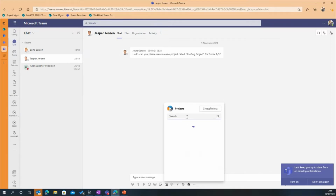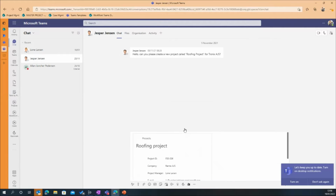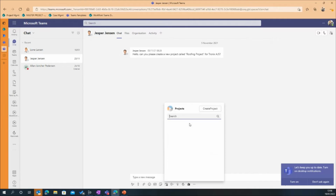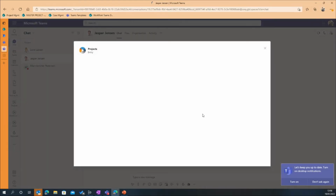I can maybe search to see whether I have a roofing project already. So roofing. And I have two roofing projects, but maybe they're not for Tronics, and I can click the first one and I can actually see, okay, well, that's company Ranto, so that's not the right one. So maybe I need to actually go and create the project as requested by Jesper. So I can do here, create a project, and it opens up our wizard.